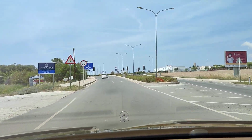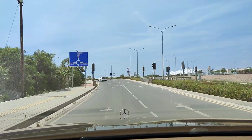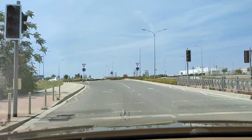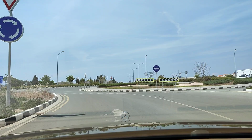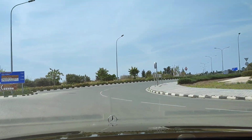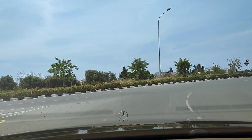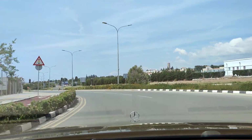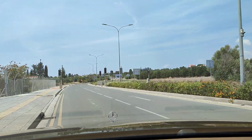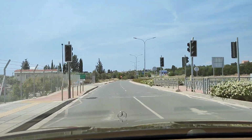So here we are, we're now coming to a little roundabout. If you were to go left here, you go down to Kato Paphos and down towards what we call the Hotels Road, which of course is Posidonos Avenue. So if you're in a beachside hotel, that's the way that you would go.